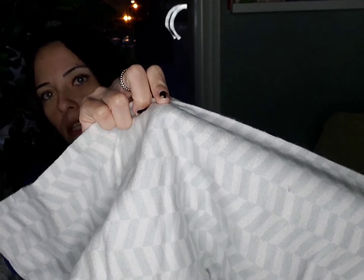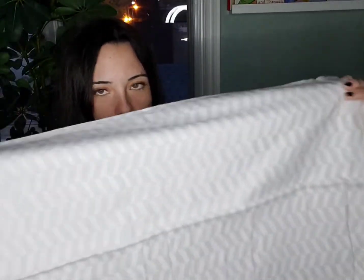Hope you guys can see. So this is just a normal receiving blanket. So that is what we swaddled with. Swaddles are great for newborns. That's really how they love sleeping. I would say swaddles are definitely top 10.